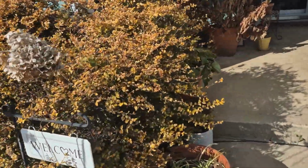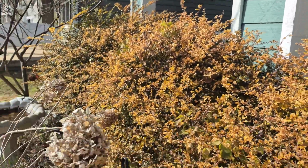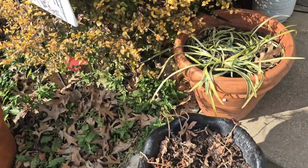A lot of it is yellowish, which is fine, but it may have taken on a little bit of winter damage there. Down here, this is really, really exciting, actually.